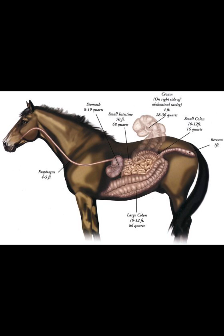Gas colic happens when microbes in the colon produce excess gas, which then stretches the gut wall, causing mild to moderate pain. Most gas colic clears up without much treatment, but gas colic can lead to the colon moving out of its normal place. That leads me to my second colic, colon shift colic.